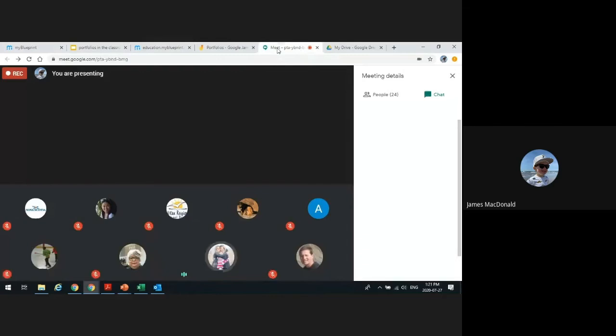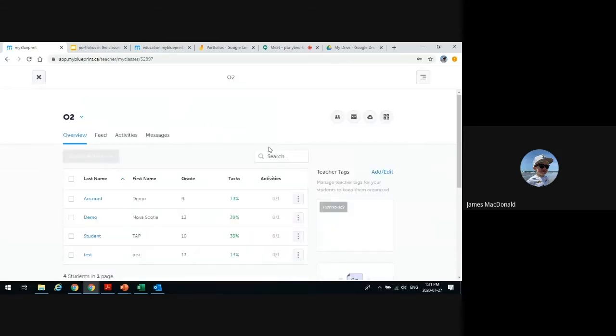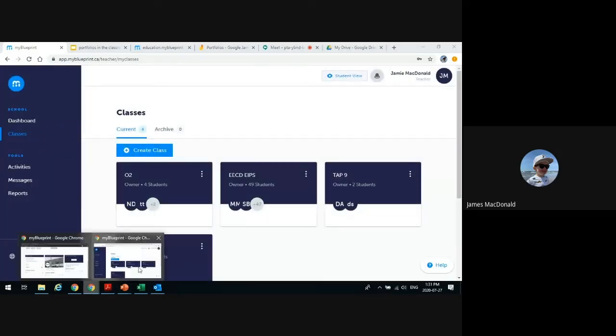It'll ask them to validate. We're moving it to just student ID number, and then they'll be able to access their account because the information is drawn directly from their PowerSchool and Google. But with teachers, it's just an extra layer of protection to ensure that we don't have someone, a parent, a student, whoever, signing up as a teacher and getting access to students' portfolios. All right, so we're easily able to share our classes as well if that is what we'd like to do.